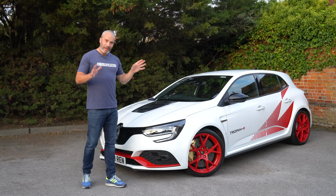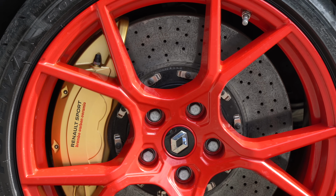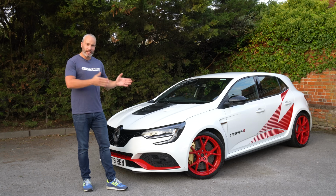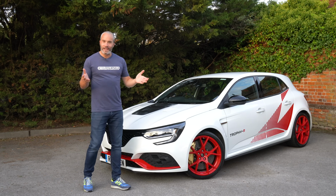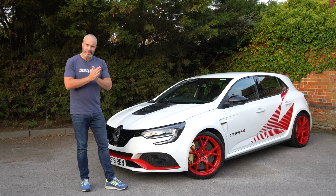This particular one is about £60,000 on the road. And that's because it has the £9,000 Brembo ceramic brake option, which are just the front brakes that have been changed. They are probably one of the biggest brake sets I've ever seen on any car, and they're carbon ceramics. It's just crazy. The base price for this particular Trophy R is £51,000, and again, that still sounds like a lot of money for something this size with a Renault badge on it. And that's not me being a snob. If it was a BMW or a Mercedes or an Audi for 50 grand, you'd still be saying that's a lot of cash. So why is it so expensive?